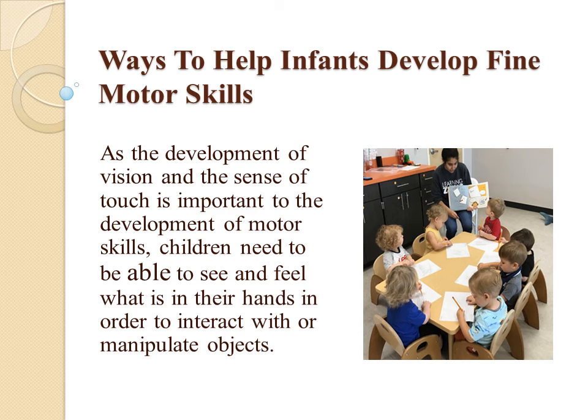As the development of vision and sense of touch is important to the development of motor skills, children need to be able to see and feel what their hands are doing in order to interact with or manipulate objects.